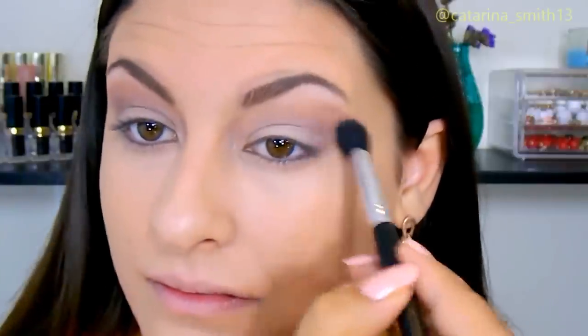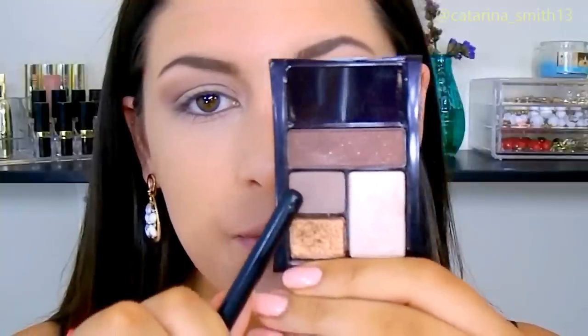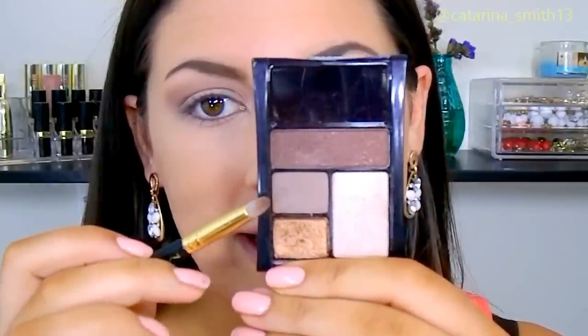So back to step one, blend everything out. For the lower lash line, I'm just going to lightly use a pencil brush and use that medium ashy brown again. And just drag that from outer corner all the way to the inner corner, just so that it helps balance everything out. And this will actually make your eyes appear larger.